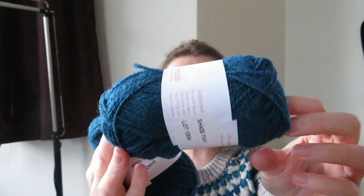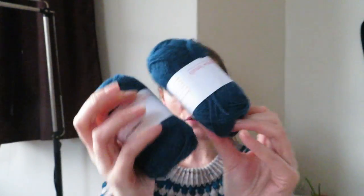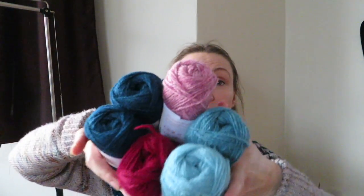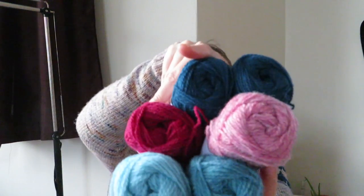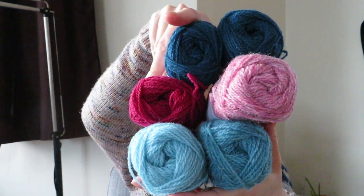For the main color of the sweater, she picked this beautiful blue from Jameson and Smith. So this will be the main color for the sweater. And then for the pattern colors, she picked these. So this is gonna be the new sweater for Mia. And I think she did a really good job.